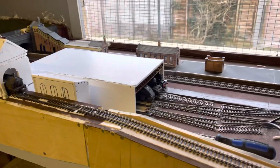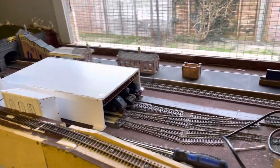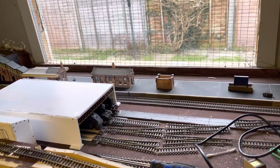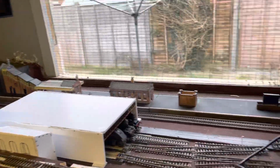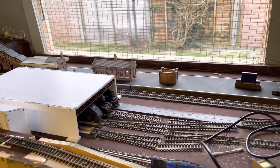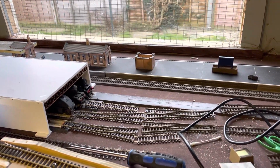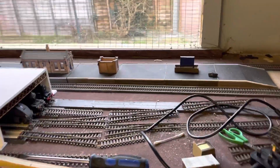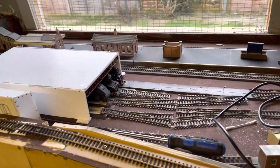Going into February, week 2 of February, I'll be placing an order for all the track and the track bed that I need to complete the fiddle yard. So hopefully by the end of February, the first few videos will start to come up onto the channel. There might be a day where I upload 2 or 3, and then it'll go back to a 2 weekly pattern. That is the plan.